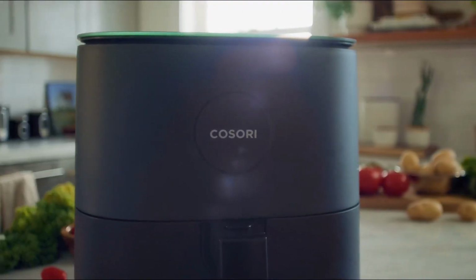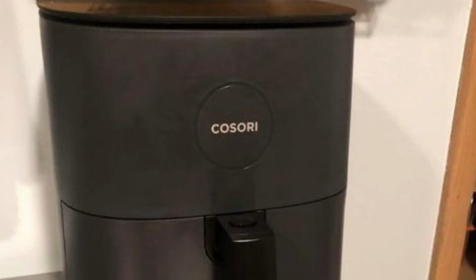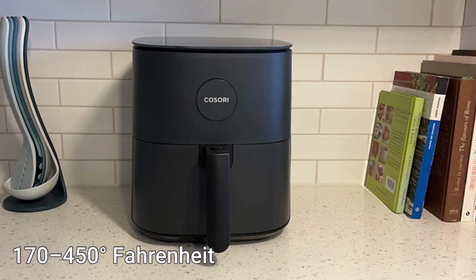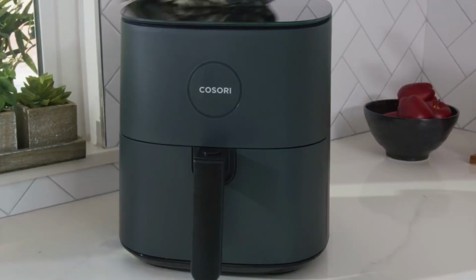With ETL listing and a power supply of AC 120 volts, 60 Hz, this air fryer meets stringent safety standards. Its rated power of 1,500 watts ensures reliable and efficient performance. The temperature range of 170 to 450 degrees Fahrenheit provides precise control over your cooking endeavors.